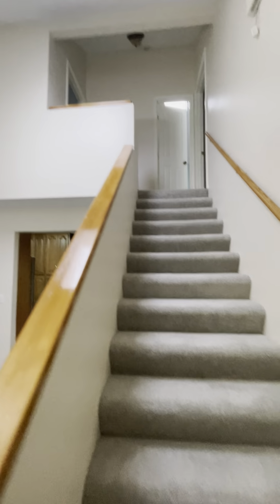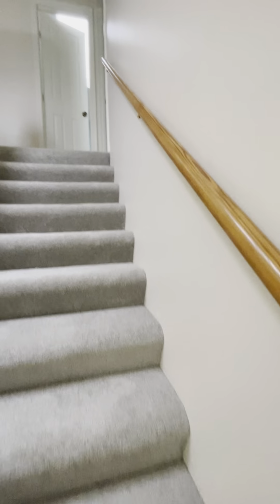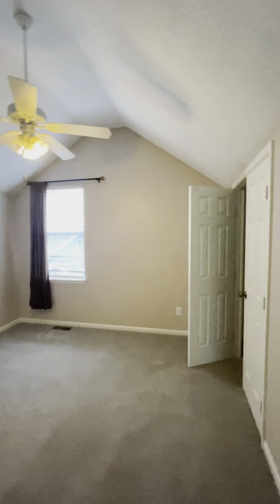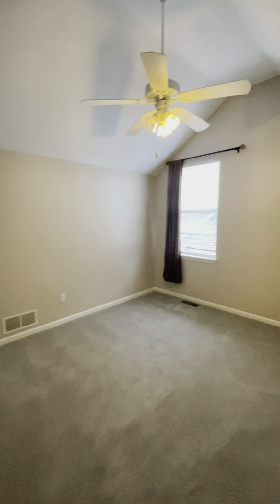Okay, so now headed upstairs. And upstairs, we're gonna see 2 more bedrooms and a bathroom. So again, brand new carpet going up the stairs. And we're gonna immediately turn to my right and go into bedroom number 3. Bedroom number 3 has his and hers closets and a vaulted ceiling. Same tan paint throughout the house as in this bedroom.